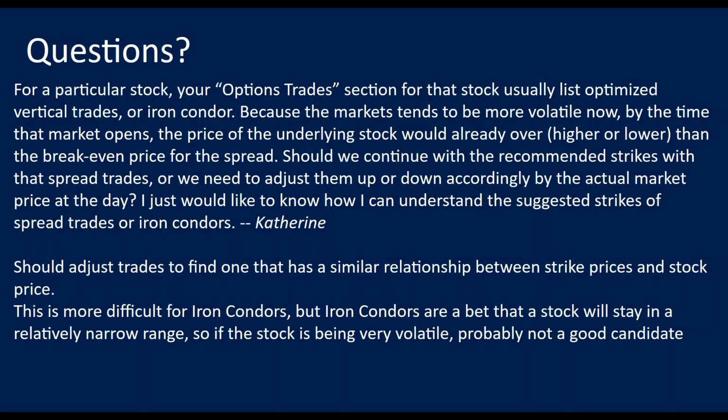This gets a lot more complicated for iron condors, but the thing that I would point out is iron condors are a bet that a stock will stay in a relatively narrow range. And so if you're looking at a stock that's being very volatile like that, it's probably just not a good candidate for an iron condor at the time. You can try to adjust the trade, but also maybe just look elsewhere for an iron condor.